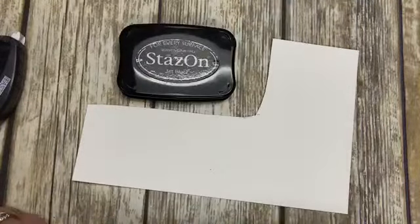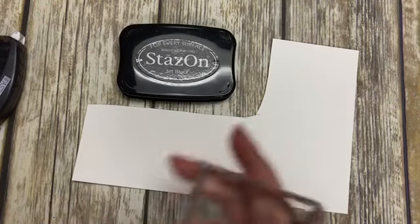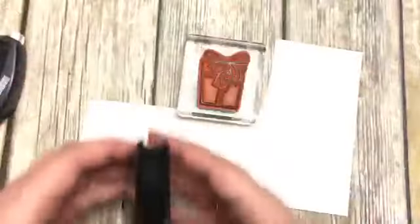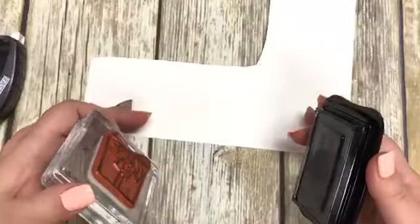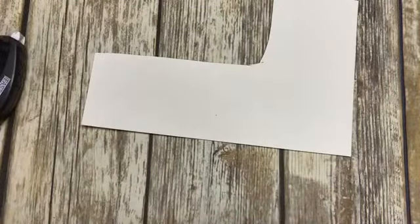Now, when you're going to be doing watercoloring, you want to make sure that you use the right black ink. So you're going to want to use your StazOn black, not your Memento black. The Memento black, you would smear the lines. Your StazOn black is designed for watercoloring. Those lines will not smear whatsoever. And so I'm going to actually show you some watercoloring with the gift here. So let me ink this up really good.